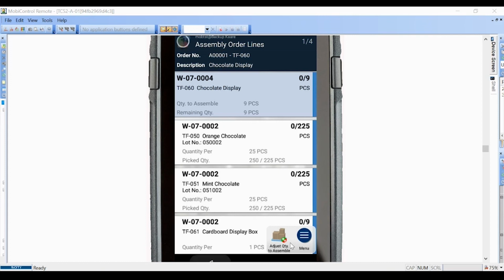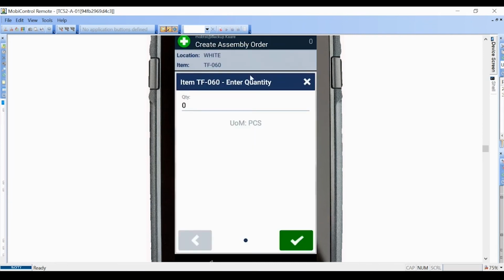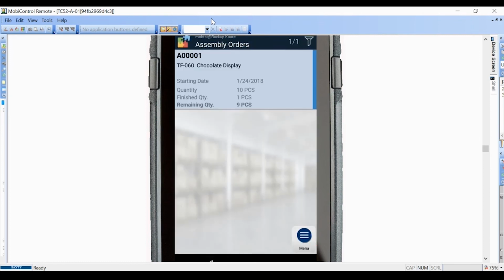That's up to us. Another possibility for the assembly orders is that you can actually create an assembly order directly on the device. Press create assembly order. You can decide which item it is I want to create, enter the quantity you are creating on the assembly order, and so forth. So basically, guys, this is just a short introduction to Tasklet Factory Mobile WMS, both the warehousing and the production and assembly modules.